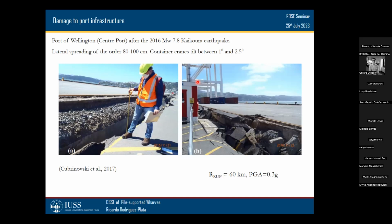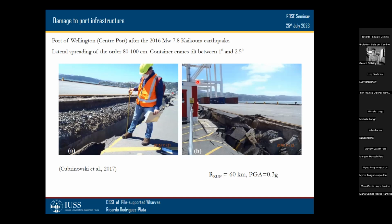So the consequences were not as dramatic as in the case of Haiti, mainly because the vertical settlement was not as high. But in this case, if you see here on the right-hand side of the slide, you can see the container crane. Actually, that container crane tilted about 1 degree or 2.5 degrees. And that was enough to render the port unusable for a long while. You can see here the crack width, also of several centimeters. In this case, the PGA recorded in a nearby station of the port was around 0.3 g, and the distance to the rupture was around 60 kilometers.